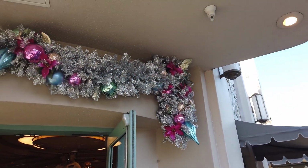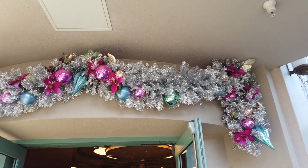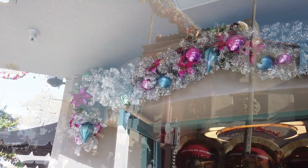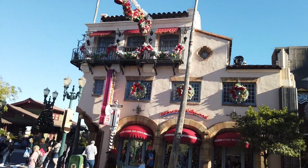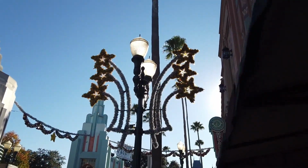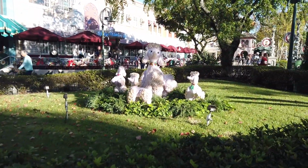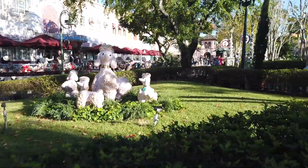But this is not the main event when it comes to holiday decor in this park. Before we go look at the main event for decor, I love looking at these, they're just so retro to me with the bright colors. I love the pink poinsettias, I love the blue and the pink ornaments. Over here in Echo Lake is definitely the best of the decor. It's again continuing that vintage vibes. Like, look at these vintage poodles right here. They look like porcelain poodles that your grandmother might have.